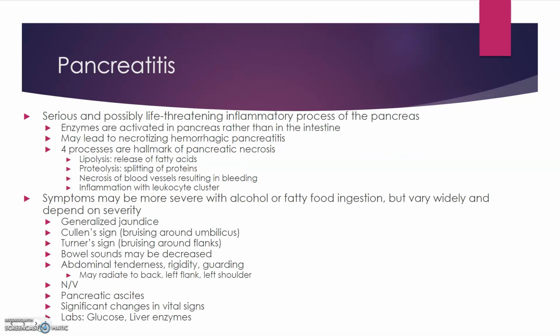So we talked about pancreatitis briefly with that previous topic, but pancreatitis is a very serious and life-threatening inflammatory process of the pancreas. The bad thing about this is that the enzymes are usually activated in the pancreas, but they should be activated in the intestine. And those enzymes are used to breaking things down, and that leads to a lot of necrotizing, and that can lead to blood and lots of problems that way.